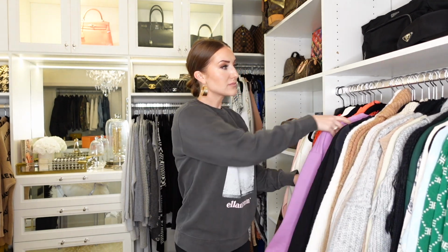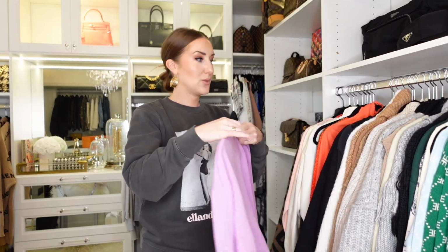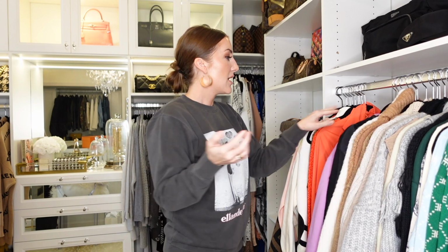So this is an area where I hang stuff that I would like to wear soon, or an outfit, or, okay, this is new, or, oh, I don't want to forget about this. Do you know what I mean? Of course I pick things from all over my closet, and I'll tell you how I have things organized by different sections. But whether it's something new, or a sweatshirt, like, okay, don't forget to wear this soon, or something new that I don't want to just hang up and get lost in the mix of everything else.